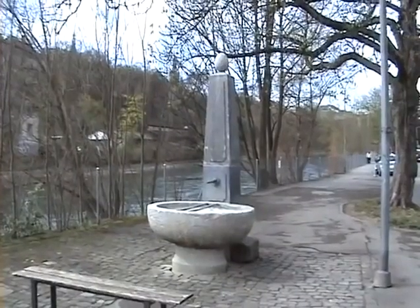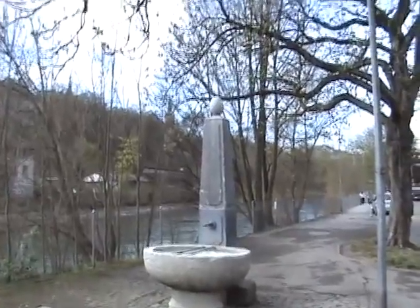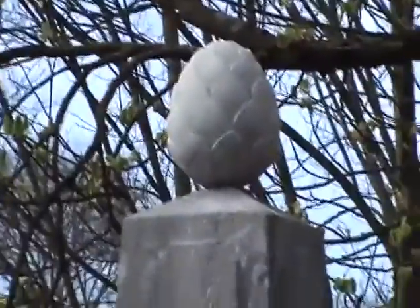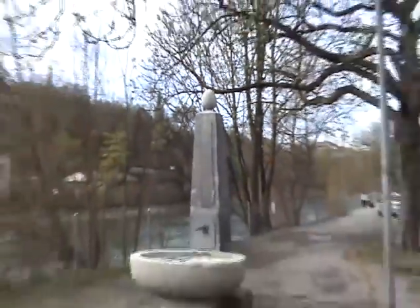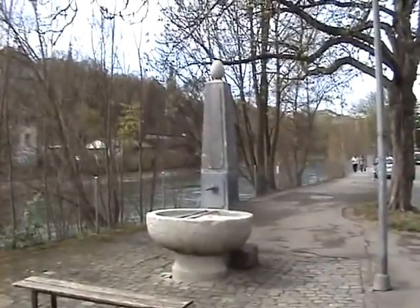Okay. So this is still in Bern, Altenberg, and here's the river, the Aare, next to it, the obelisk with a grain on it. That means our seed is here. Our descendants are here. It's still the same thing. And this is this phallic symbol. It's also the symbol of their way of warfare.